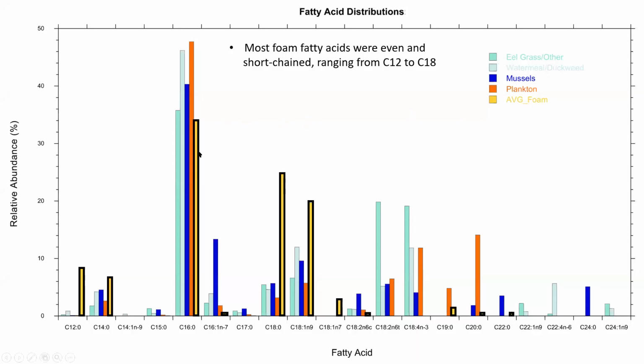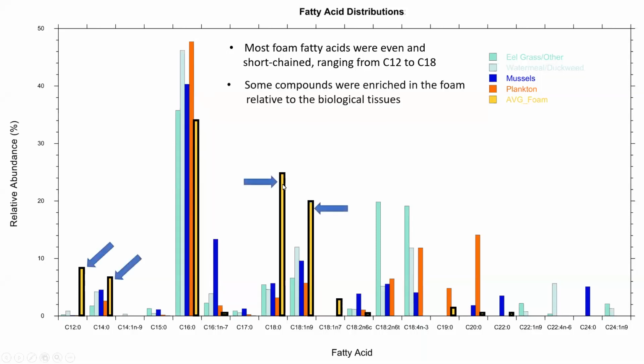And what we can see is that the foam contained mostly short chain, mostly saturated fatty acids, and they were mostly even chained. C16 is the most dominant fatty acid, but that's nonspecific. We found that in everything we measured. But there were other types of fatty acids that had higher relative concentrations in the foam compared to any of the biological tissues we looked at.